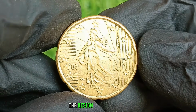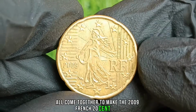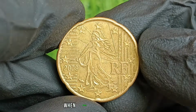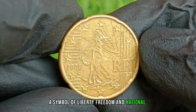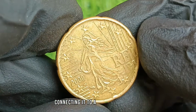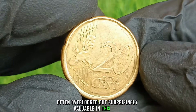The design, the symbolism, the history, and the rarity all come together to make the 2009 French 20 € coin more than just currency. It is a collectible asset. When people look at this coin, they see Marianne standing proudly, a symbol of liberty, freedom, and national identity. They see the date 2009, connecting it to a specific moment in European and world history. They see the 20 € denomination, often overlooked, but surprisingly valuable in this case.